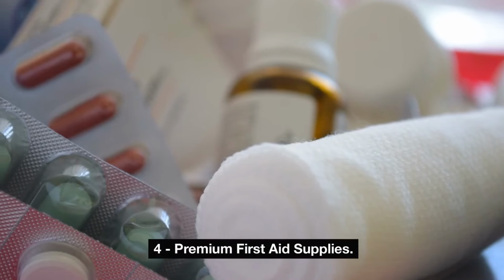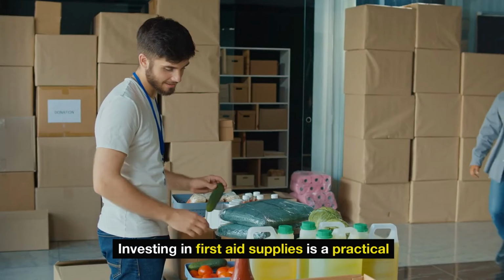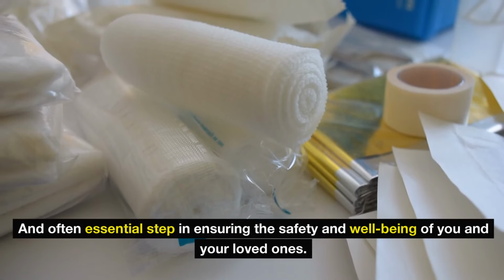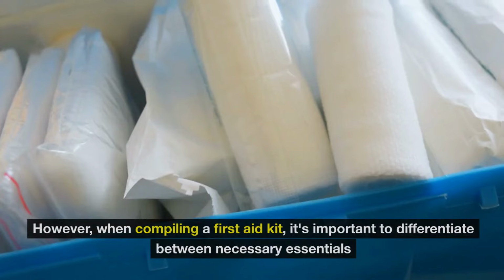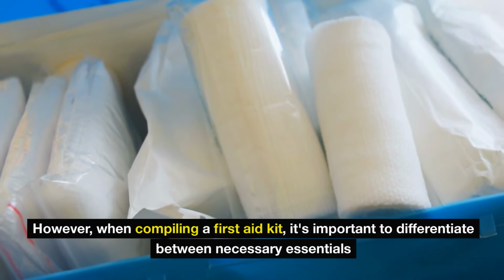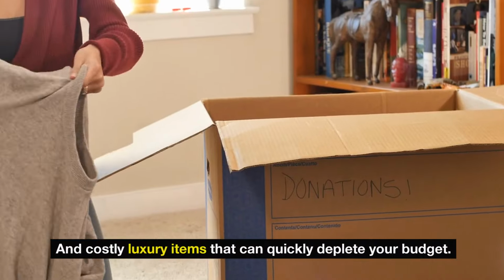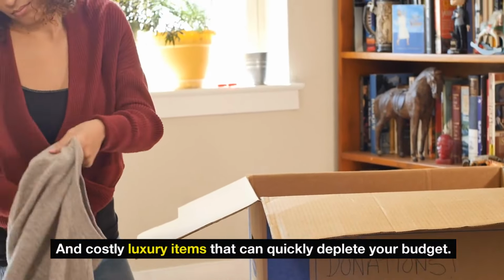4. Premium first aid supplies. Investing in first aid supplies is a practical and often essential step in ensuring the safety and well-being of you and your loved ones. However, when compiling a first aid kit, it's important to differentiate between necessary essentials and costly luxury items that can quickly deplete your budget.